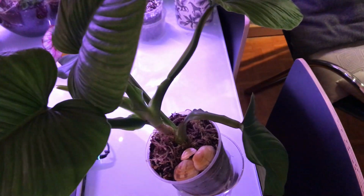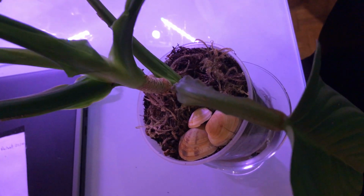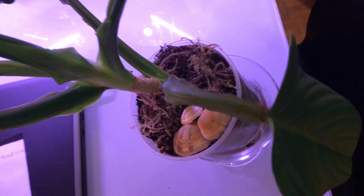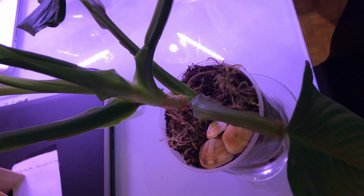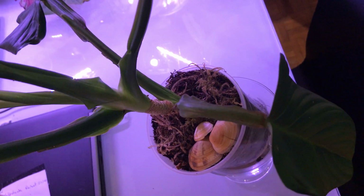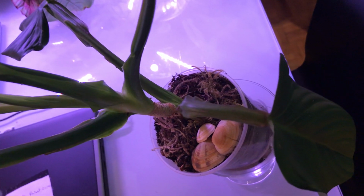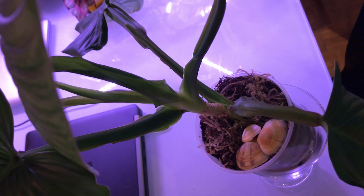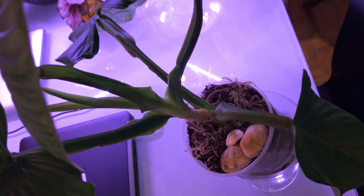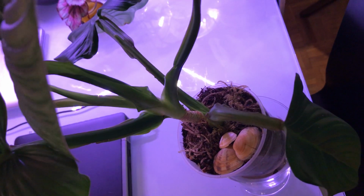And if you look closely at the petioles of this plant, you will see that indeed on both sides of the petiole you see two wings that are growing attached to the petiole, and they are kind of ruffled. This is really a beautiful feature of this plant.